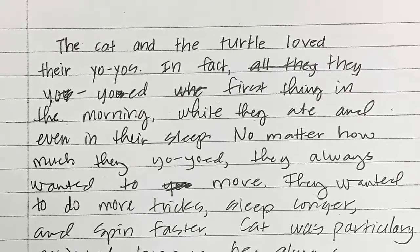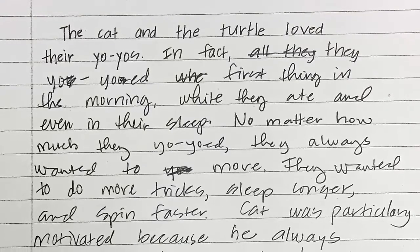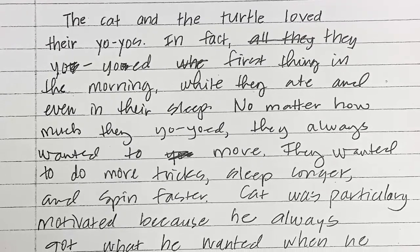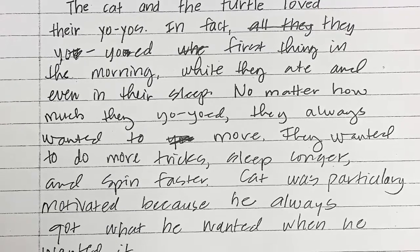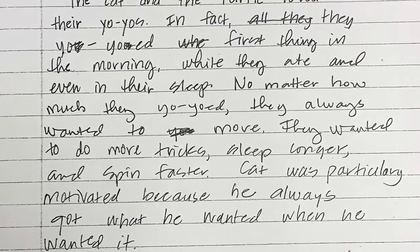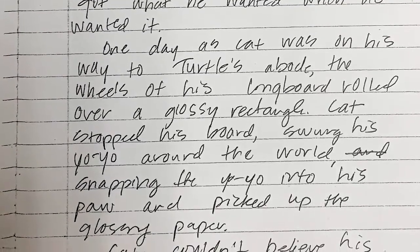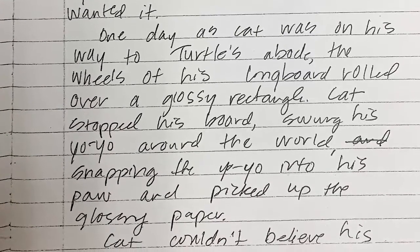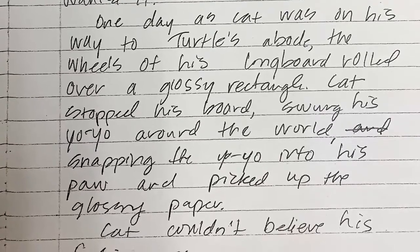The cat and the turtle loved their yo-yos. And I want to set it up here so that we understand the struggle. That the cat, he always does what he wants when he wants. And he also wants to be this great yo-yo master. Now, as a writer who's going to craft my draft, I'm not just going to say Cat has a coupon, but I'm really going to show how Cat got this coupon.